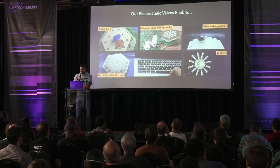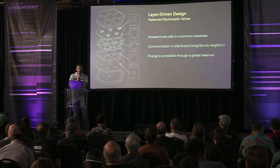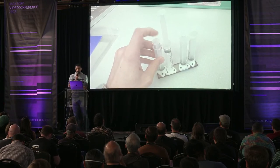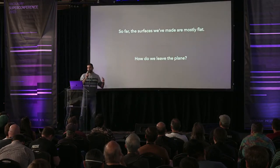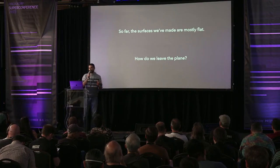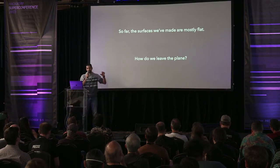Okay, so if you're interested in how these valves talk to each other, or this kind of stacked manifold which we can use to flow air around, you can talk to me after this talk, because right now what I really want to talk about is the fact that these structures are mostly flat, right? Or kind of 2.5D at least, right? All the deflection is normal to this base surface. So what I want to know next is, okay, how do we leave the plane?